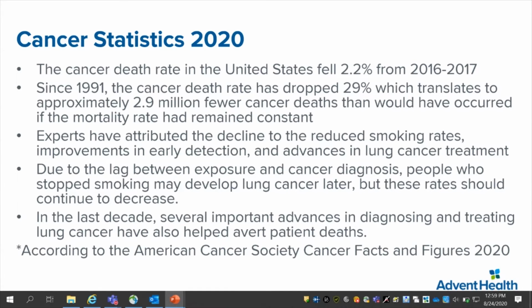Now, in the last decade, several important advances in diagnosing and treating lung cancer have also helped avert patient deaths. Now, this is the largest single-year decline in cancer mortality that has ever been reported. Now, back in the day, a diagnosis of lung cancer used to be a death sentence, and now people with lung cancer are living longer than they ever have before.